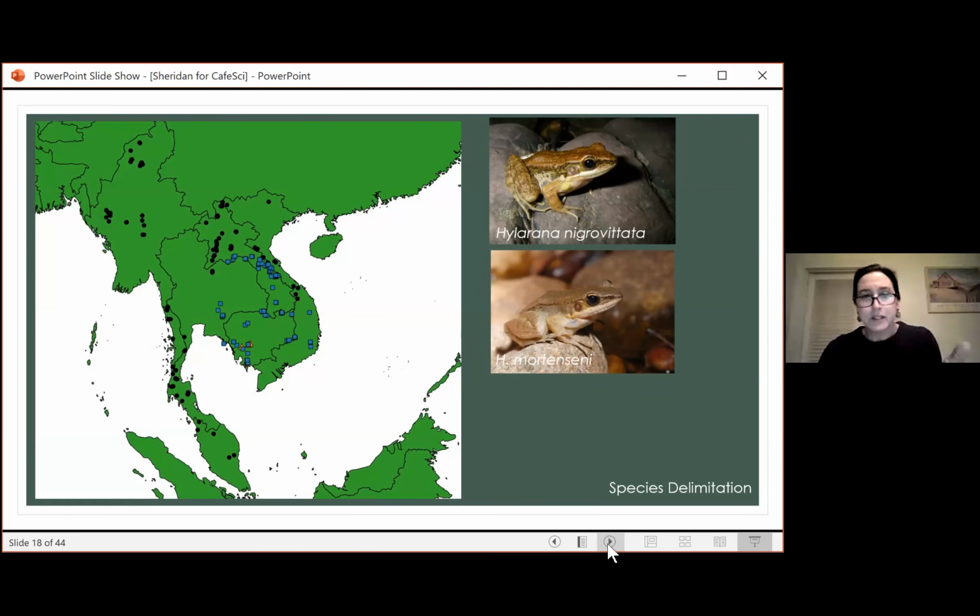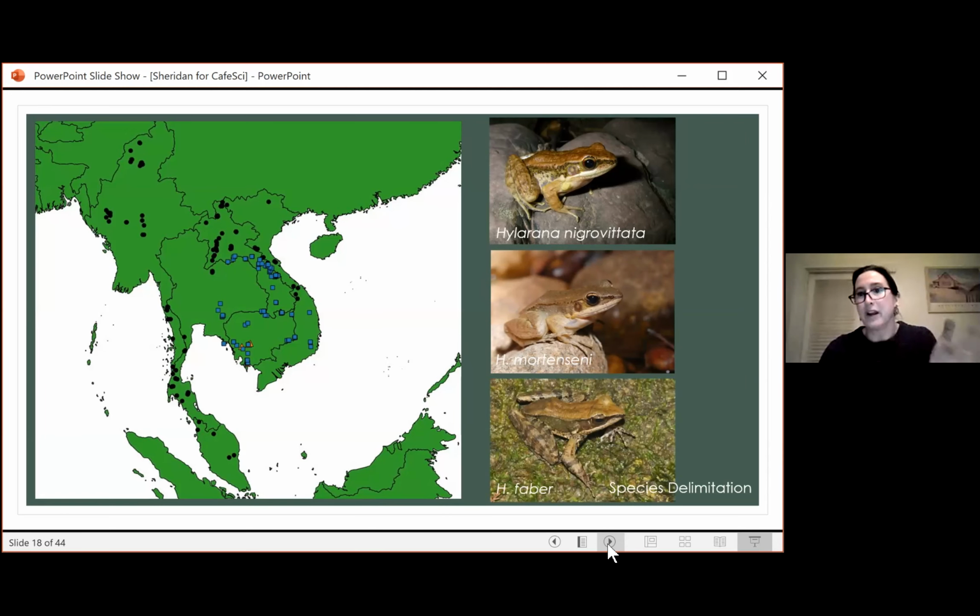And sometimes into this group was thrown another species called Hylarana faber, which is these orange triangles that are sort of hidden there. So lots of studies had suggested that actually we think there's more than just these three species out there, but nobody had fully tackled it systematically to look at what the actual diversity was in this group.